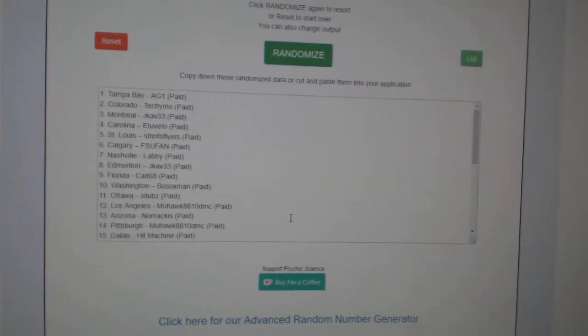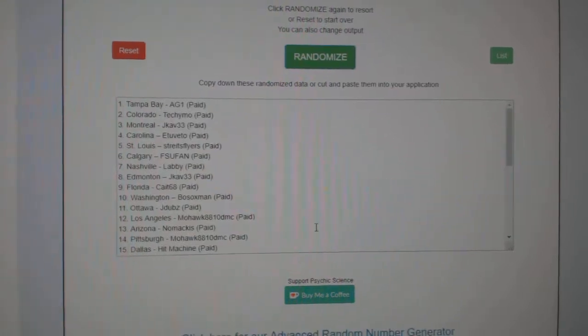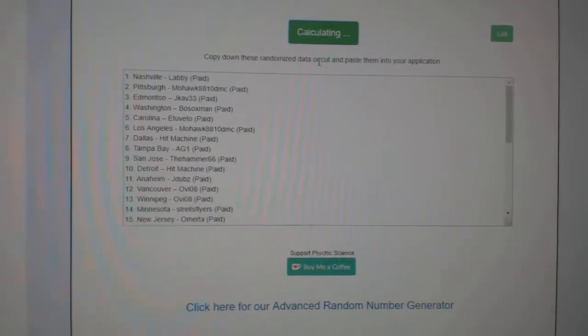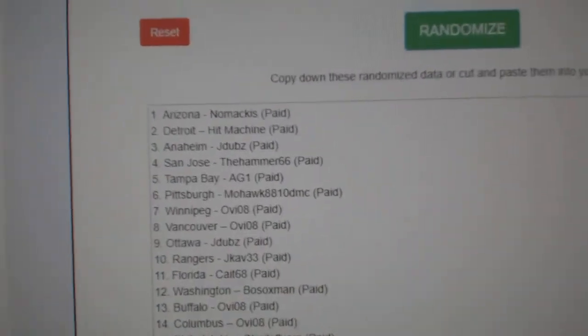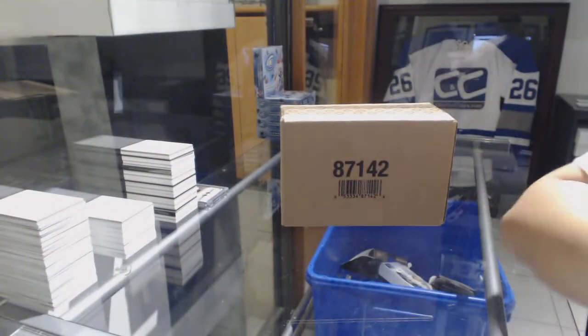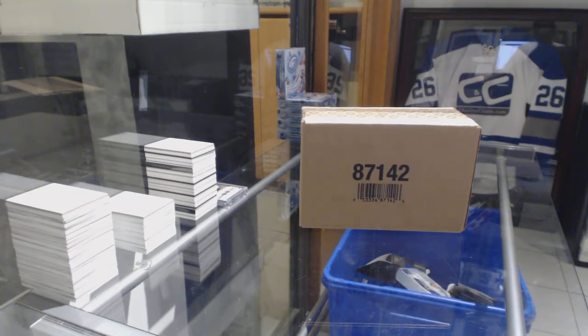CNC Group Break 8857. We've got the 5-box case break of 16-17 Premier, starting with the random to see who gets the leaf. So 3 times: 1, 2, 3. No Macus with the Arizona spot gets the Toronto Maple Leafs. So best of luck, No Macus. Best of luck, everybody else. Let's crush some Premier.